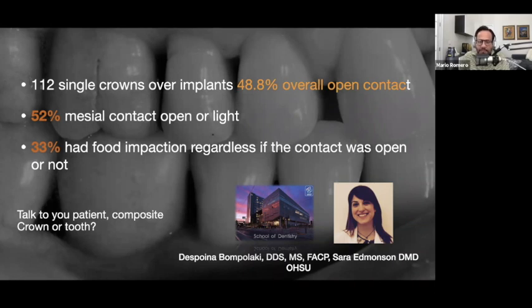And so the problem with that, Jorge, is not only that you lose the contact, but now you have food impaction. Now you have more biological issues to that implant as a consequence. Caries to the neighboring teeth. I mean, the list will just grow, and grow, and grow.